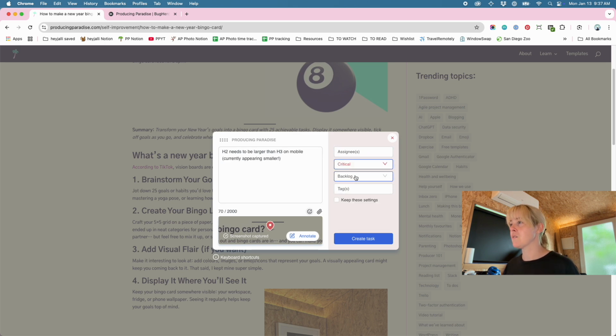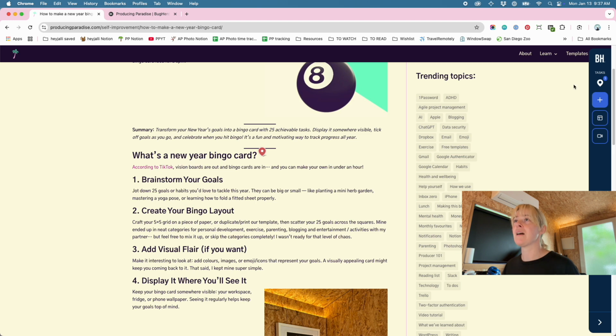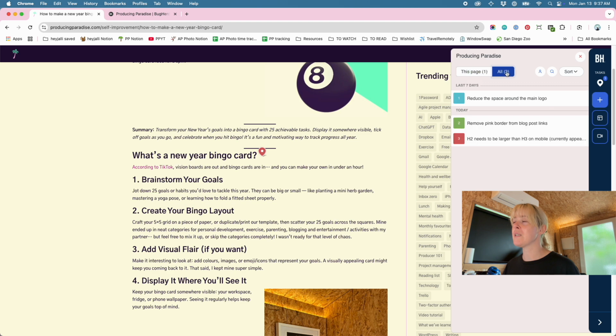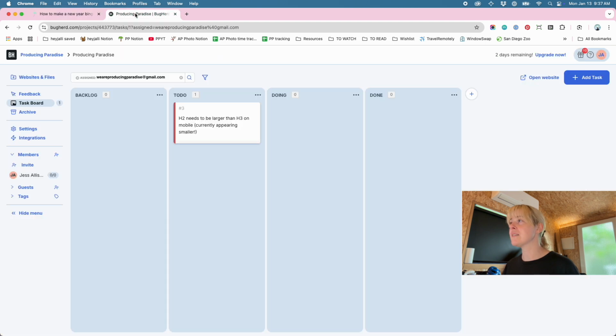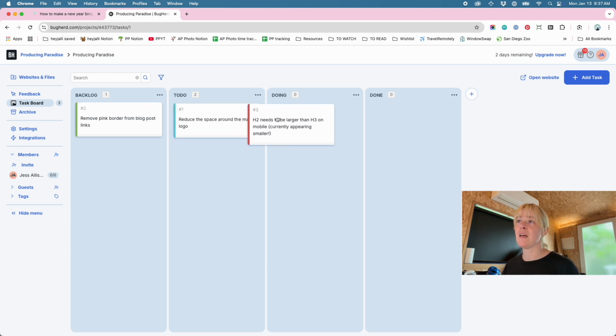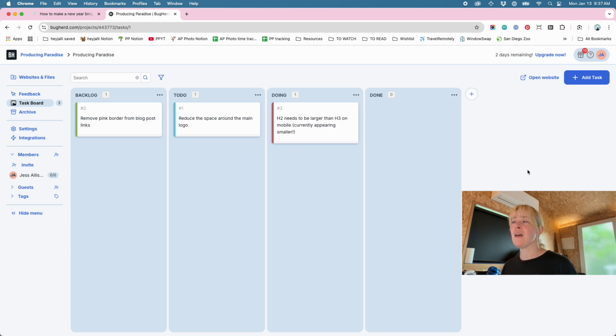And I'll say this is critical. And I think it should be to do next. And we create that task. And so now it'll show me that I've got on this page 1 task. It's in the all task list. And if I go into here, I now want to remove the assigned filter, and I can see that task is in there. So someone might start doing that task, they'd move it into doing, and you can see how things move along the chain.